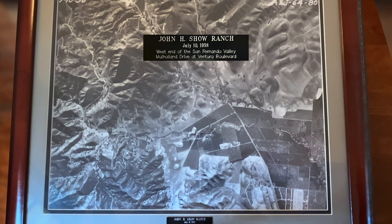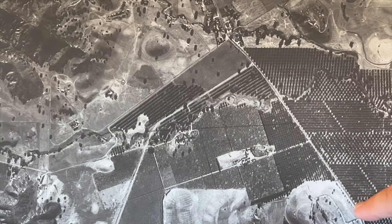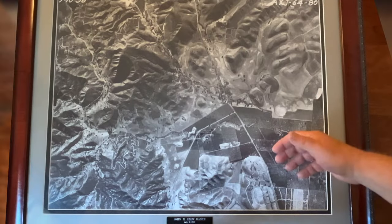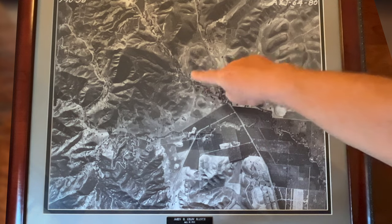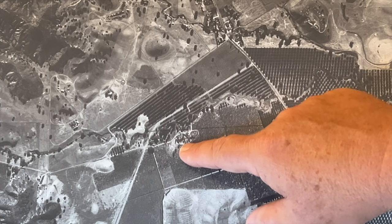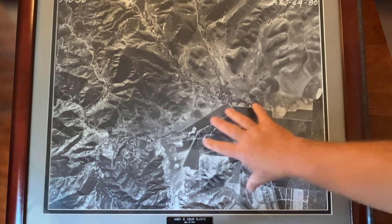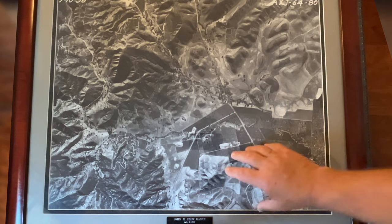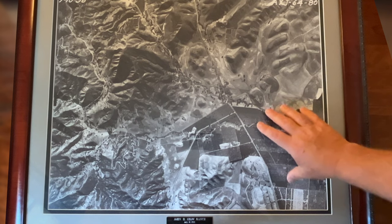This is a 1938 aerial photograph of the John Show Ranch and surrounding area. This is Ventura Boulevard right here. The freeway wasn't in, obviously, at that point. This is Hidden Hills, and that's Calabasas before it was developed. Our home is right here, and then right behind it was a swimming pool and tennis court that they had. And then this was their Rancheria. This is Walnut Acres in Woodland Hills. We think that may have been part of the ranch, but we're not sure.